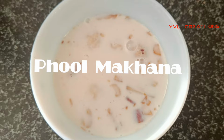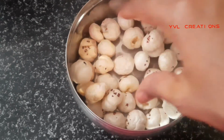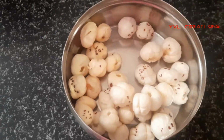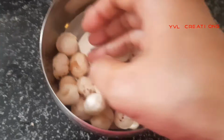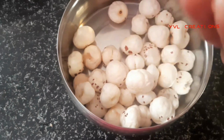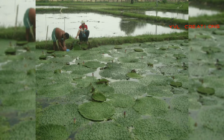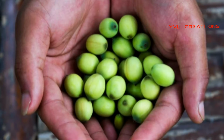This is Lakshmi. Today I would like to tell you about Phool Makhana benefits and how we can prepare a delicious sweet with makhana, makhana ka kheer. First I would like to tell you the benefits of Phool Makhana. Do you know where Phool Makhana is cultivated?